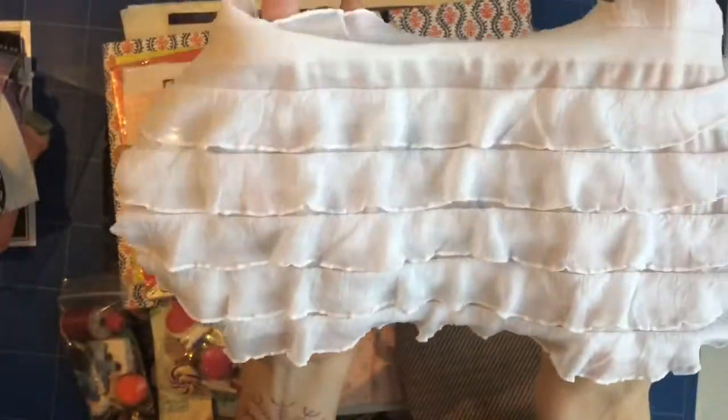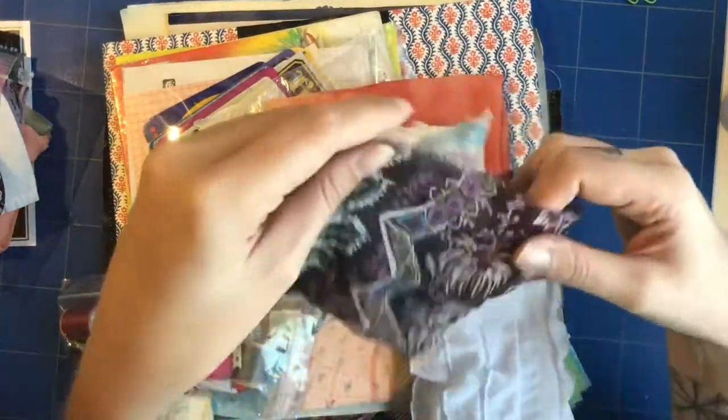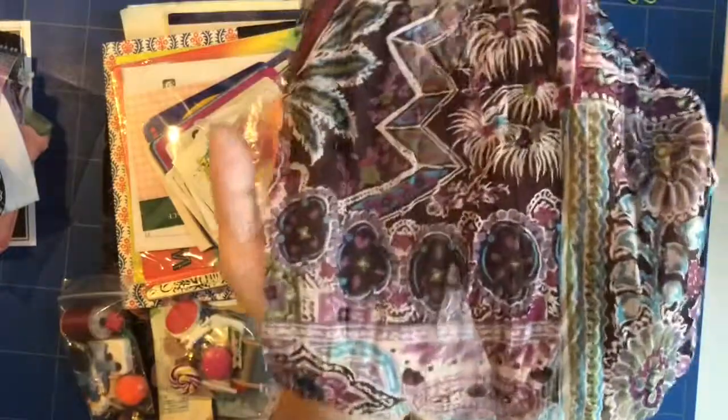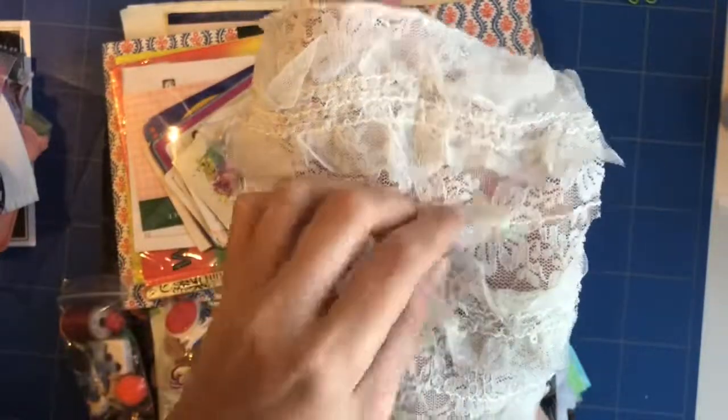Be a piece of a skirt, right? It's beautiful. Look at this one. Oh, gorgeous. Oh, and there's a lace. Ooh, this is pretty. And it has sequins in it and the little tulle ruffles here. So delicate, but very soft.